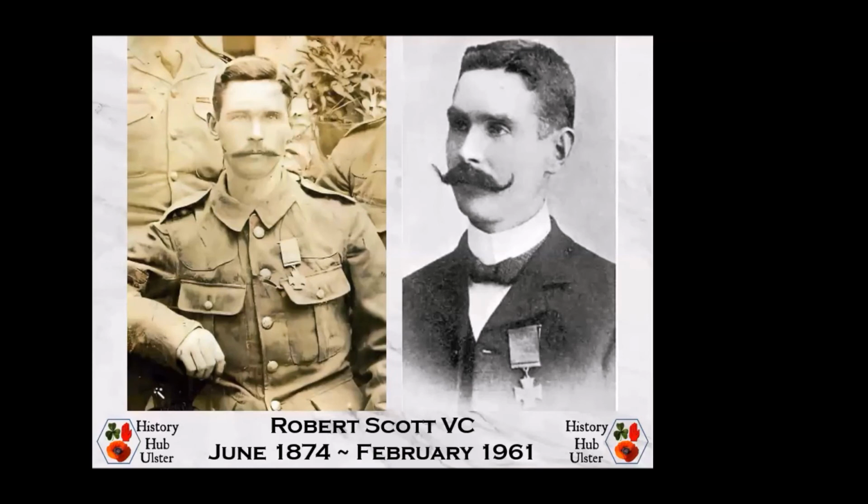The RUC depot in Newtownards was at the army camp that was there during the Great War, where units of the Ulster Division trained. With the outbreak of the Second World War, despite being 65 years old, Robert Scott sought to re-enlist with the Manchester Regiment. However, obviously, he was turned down for active military service, but he did serve in a security capacity with RAF ground staff.